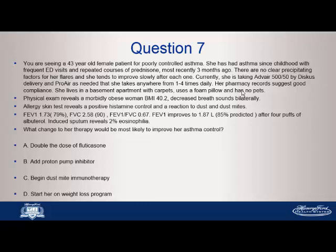She lives in a basement apartment with carpets, uses a foam pillow, and has no pets. On physical exam, she's morbidly obese, her BMI is 40.2. She has decreased breath sounds bilaterally. Allergy skin test was done and revealed a positive histamine control and reaction to dust and dust mites. FEV1 is 1.73 liters, 79% predicted. The FVC is 2.5 liters, 90% predicted. The ratio FEV1 to FVC is obstructive at 67%. FEV1 improves to 1.87 liters, 85% predicted after 4 puffs of albuterol. The induced sputum reveals 2% eosinophilia.